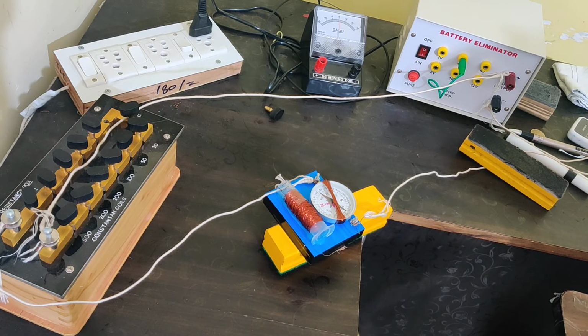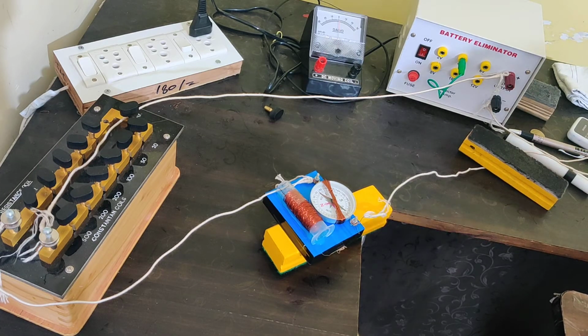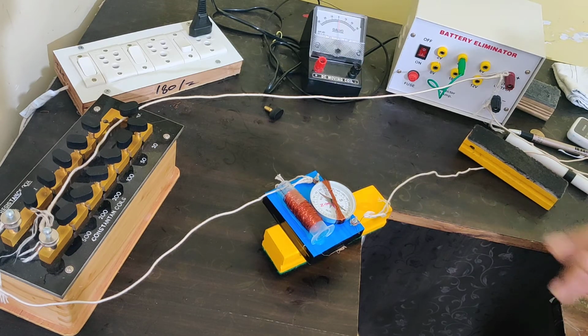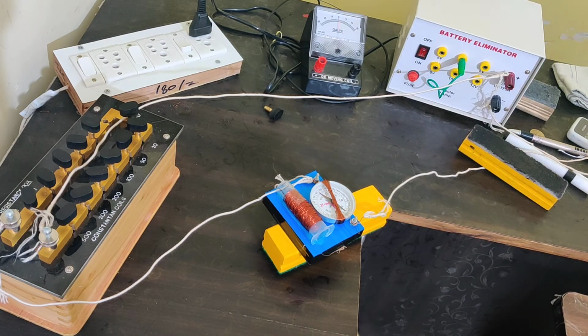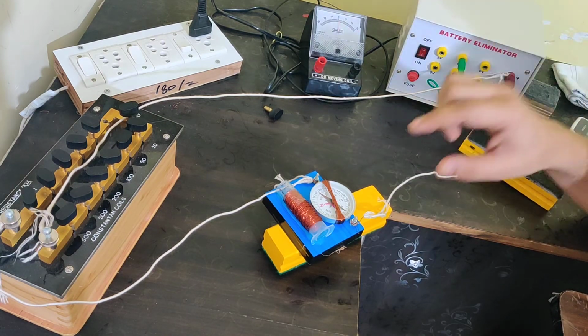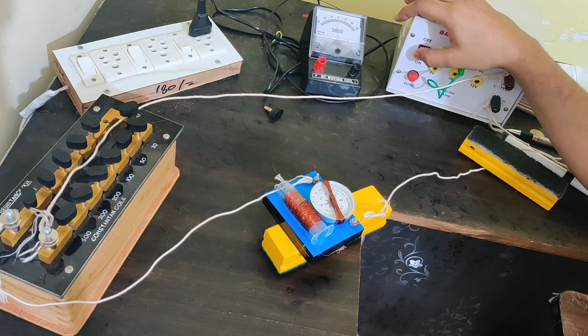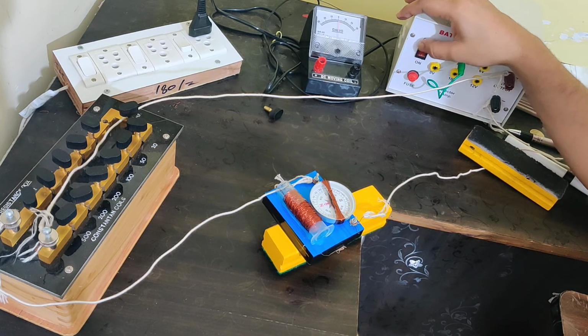This compass needle will experience force, and hence it will rotate, it will deflect, and the deflection produced in the compass needle will show that there must be some magnetic field around it. That's why this compass needle experiences force and starts deflecting. Let's see how it occurs. So I have this battery. I will switch on the battery and you will note down the deflection produced in the compass needle. Look, the deflection is produced in the compass needle.